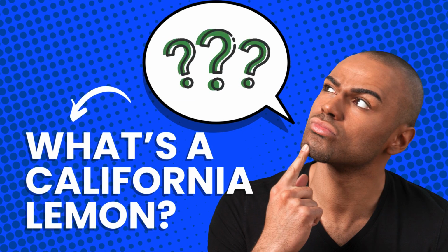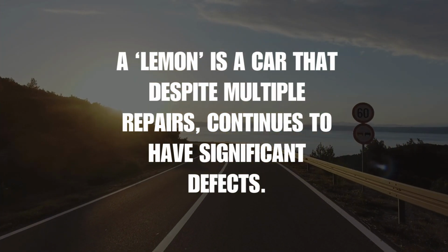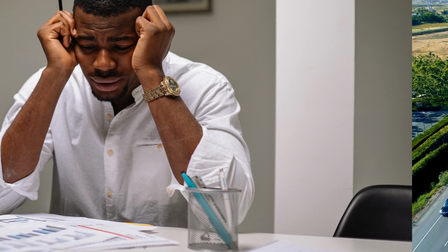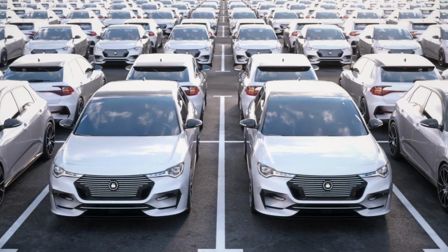Let's get started by defining what a California lemon is. No, it's not a juicy yellow lemon. It's a car that, under the manufacturer's warranty, despite multiple repairs, continues to have significant defects that keep you from being able to use your car and keep you safe.